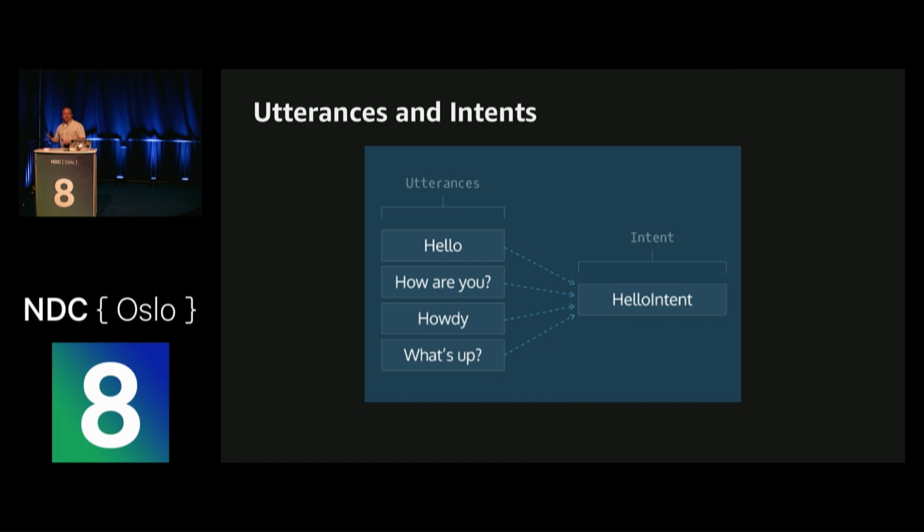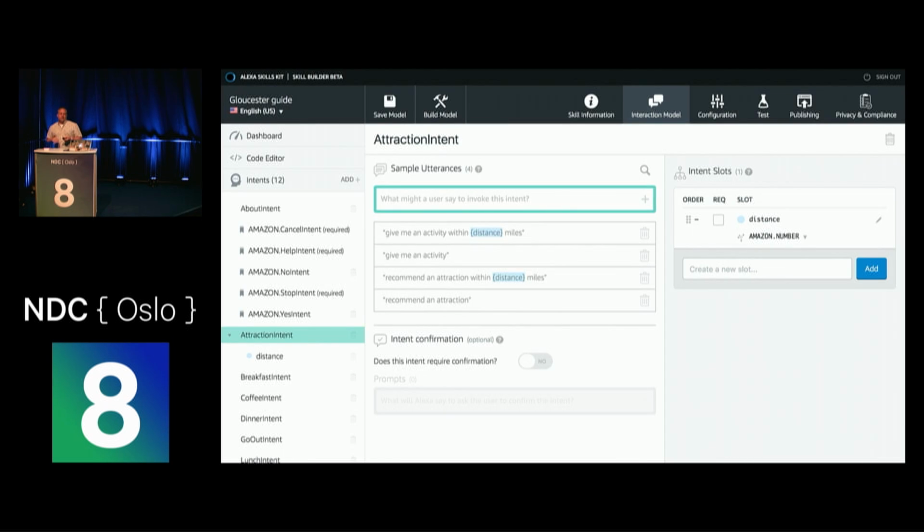But what I can do is create a list of utterances that's maybe 7, 10, 12 things long. And that list is representative enough to cover most of the cases for someone to say hello or hi or what's up. Those are all really just hello intent type words. And so I provided a list of 7 or 12 examples. And those all funnel down to my hello intent.